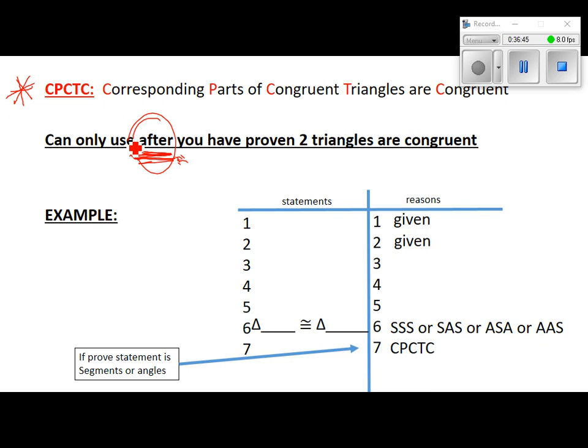So he doesn't know any of it. But he looks at this problem, and he sees that. He knows that this last step, last reason, has to be CPCTC. Here he can guess. Guess one of the four for us. Which one? ASA. Mm-hmm. That'll work. Imagine. What's going to go here?